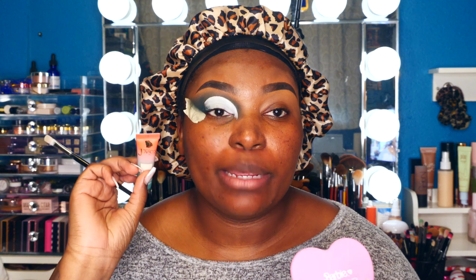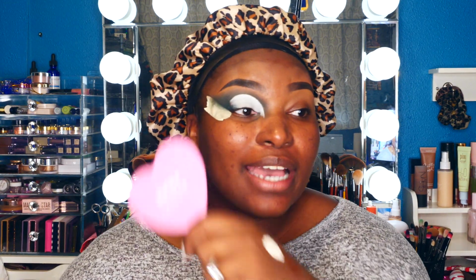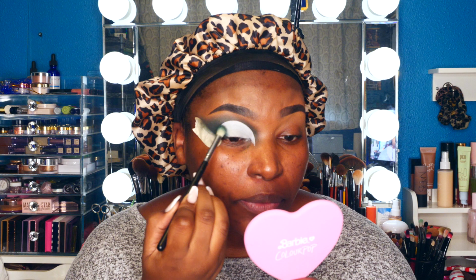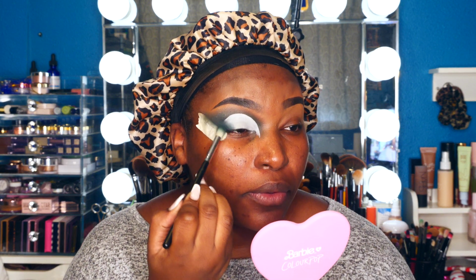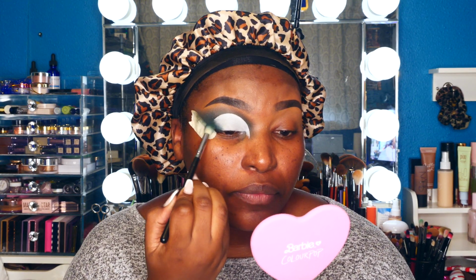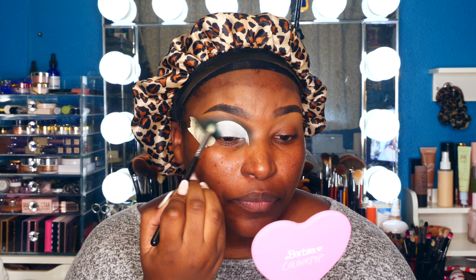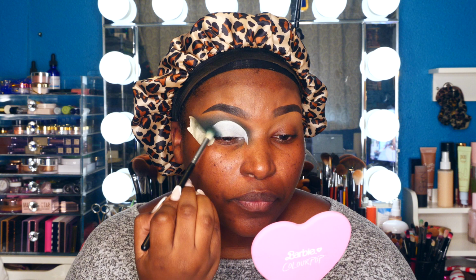So what I went ahead and did, I just filled in that empty space with concealer. I just used the Juvia's Place Eye Primer in #1, and I just filled it in and patted it through. So now we can add some more eyeshadow on top of that. So first I want to blend the edge here so that the concealer and the eyeshadow just looks really seamless. So I'm just gonna go back in with Sporty and blend that through.